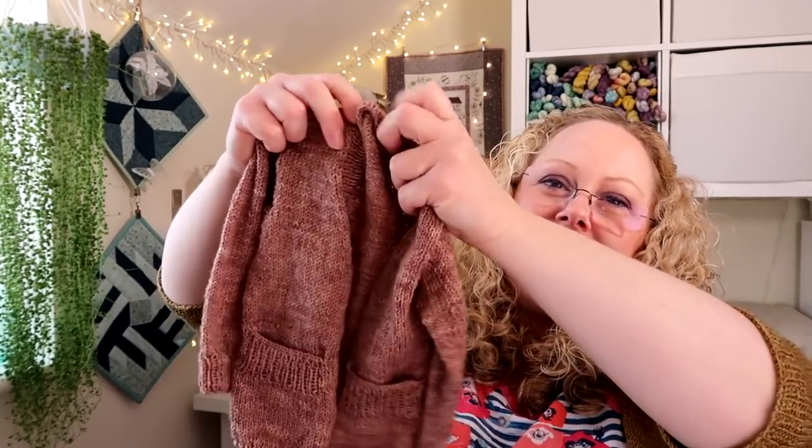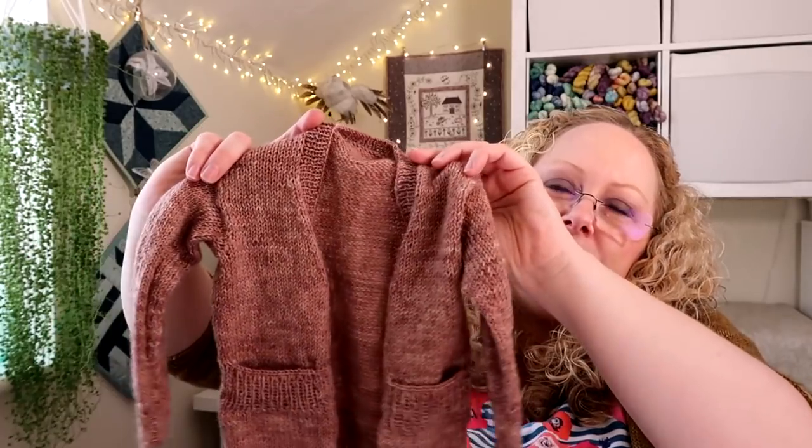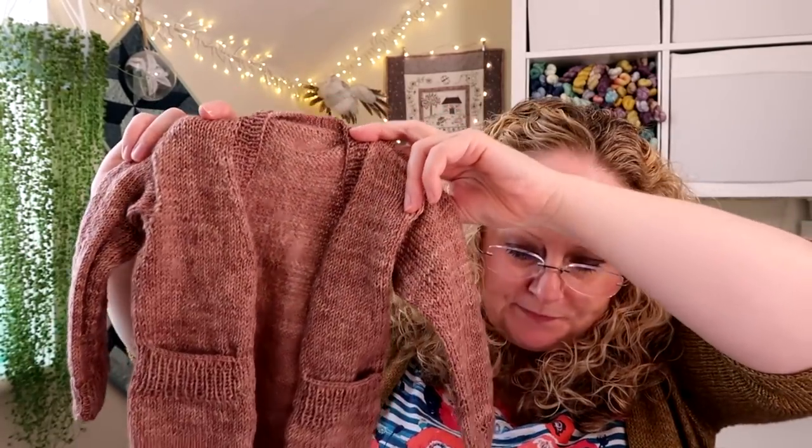And the size that Liz knitted was the 6 to 12 month size, so that should last him a little while longer, because he's currently in mostly 6 to 9 month clothes now, even though he's just over 5 months old. So hopefully this will fit him for a while.